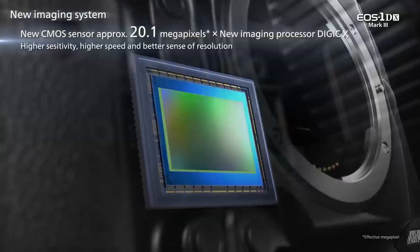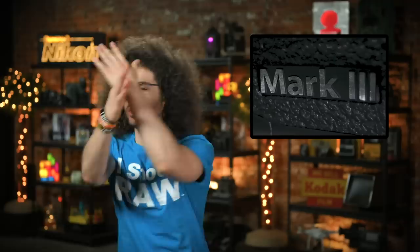The prior 1DX Mark II boasted dual Digic 6 plus processors, but the Mark III now includes just a single Digic X processor, not to be confused with the Roman numeral 10. So they want us to call it the X, and I'm definitely gonna give it to you because X gonna give it to you. What's X gonna do, Steven? Give it to you. Exactly.